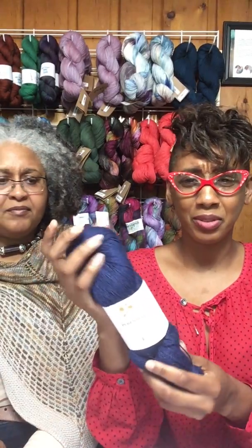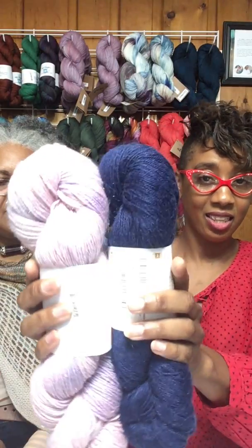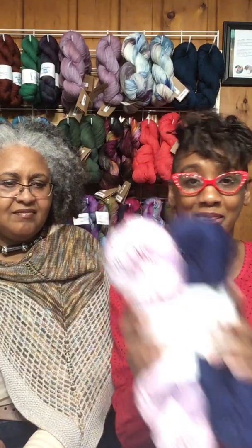Look at that. And that is merino, baby alpaca, and nylon. It feels incredible. Like I could really just do this all day. The Lorna's Laces is what? Superwash merino, silk, nylon, and 2% silver. So I think this is what I will be doing for my shawl, but I might be lying.